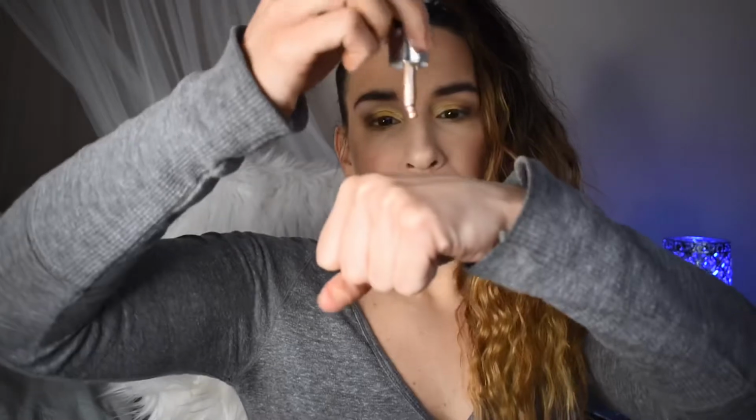Our second to last product is the iconic Illuminator drops. So I'm going to put a little bit on the back of my hand, and then I'm going to try tapping this onto my cheek. I'm not the best with liquid highlighters, so hopefully I can get this right.